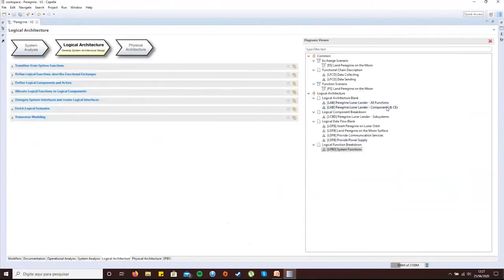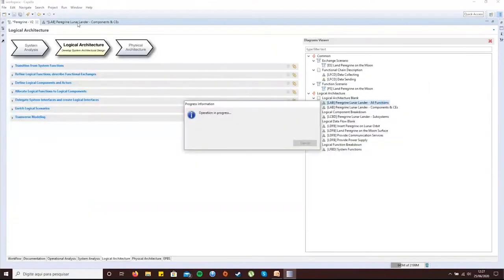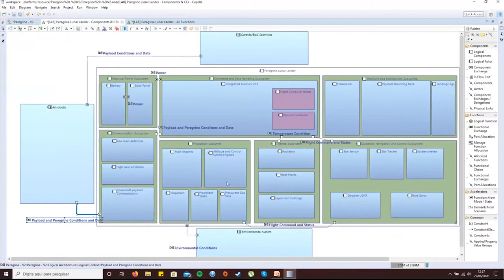That way, having the subsystems and having the system function, we can have two diagrams following the same architecture as before. The actors and entities around didn't change, but our system is now divided into its own components, and we have how these components talk to each other, how they exchange information, and how the entities beside talk with some of these subsystems too.